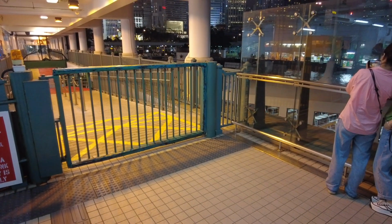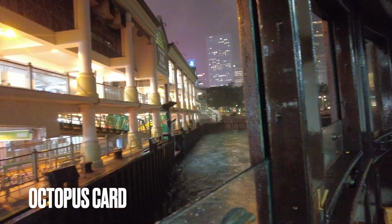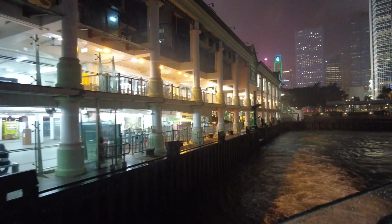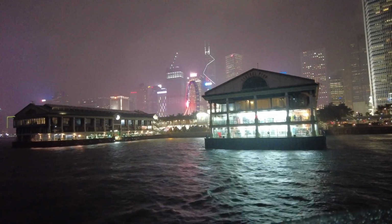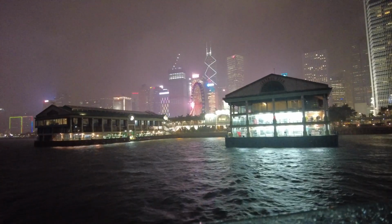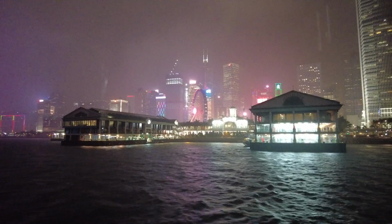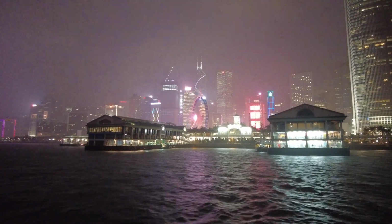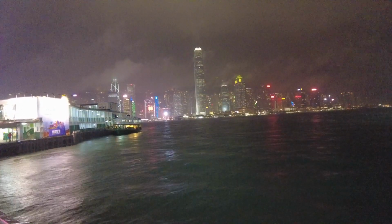By the way, for Hong Kong, you absolutely need to buy an Octopus card. It's very useful. You can pay with it in convenience stores and for all public transport. And Star Ferry is public transport. One ride costs just 2.5 Hong Kong dollars. It's so cheap, something like 25p, and the views are unreal. It connects Hong Kong Island with the Tsim Sha Tsui area. And it's so affordable, you can take it both ways and see which views you like the most.